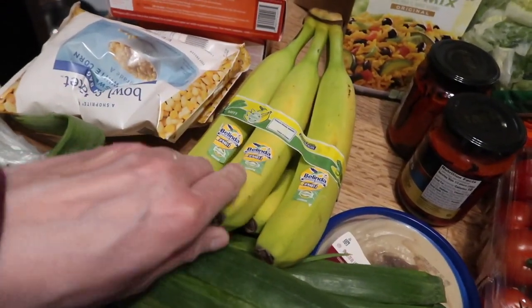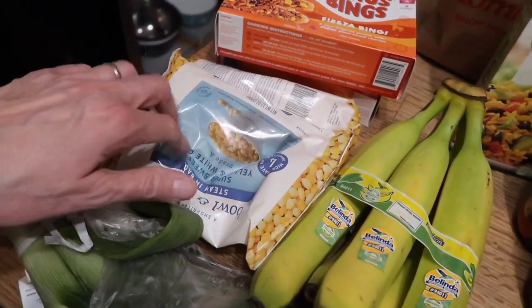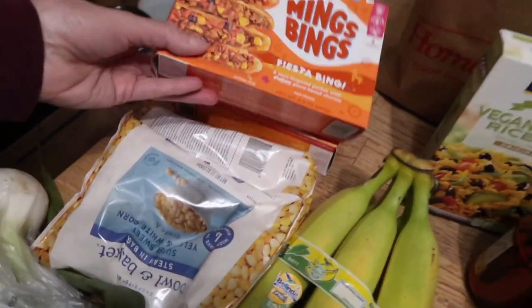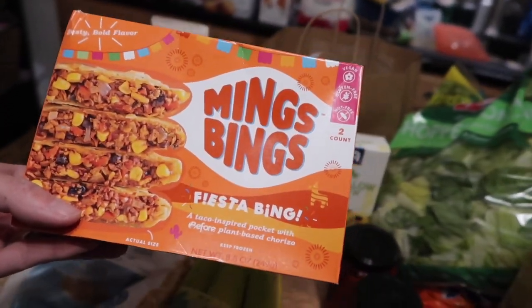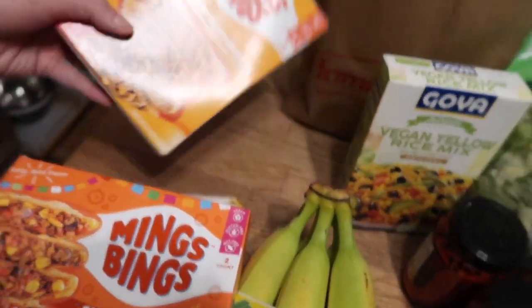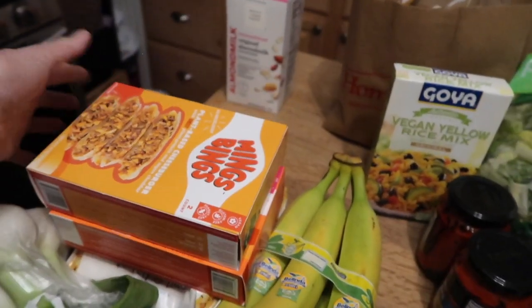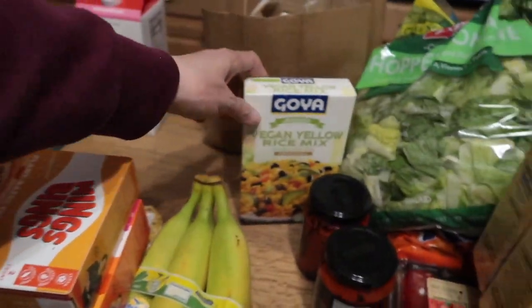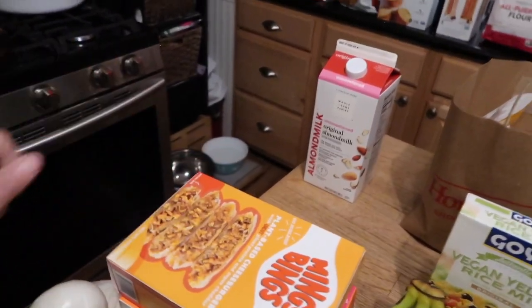Some bananas. They had some of the frozen veg on sale for 99 cents. Oh, I love this, and I'm so glad it finally went on sale. The Ming's Bings. I got the Fiesta one and the cheeseburger one. These are both vegan and gluten-free and delicious. I got a vegan yellow rice mix and an almond milk.